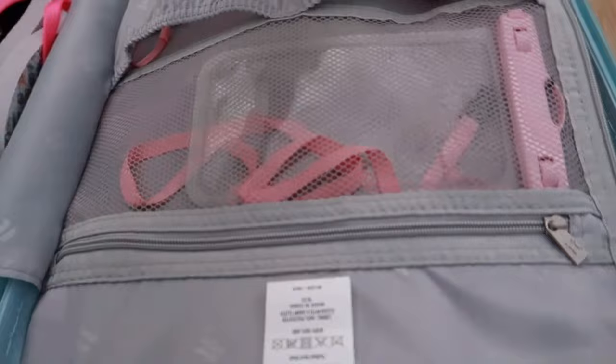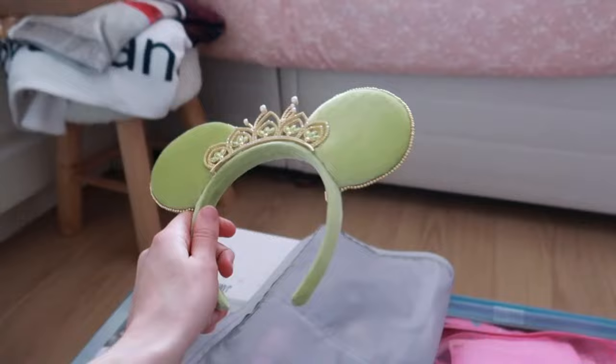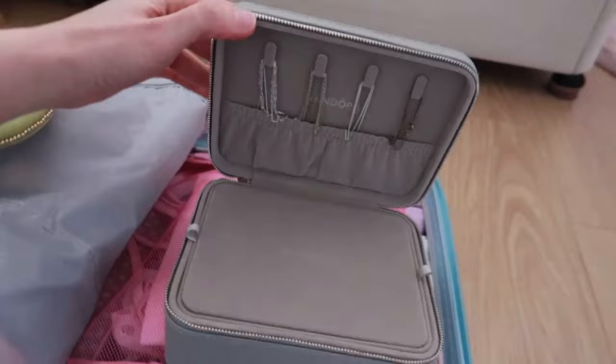And then in this part, if I can undo it, these are the ears I was telling you about earlier. They're my Tiana ones because, like I said, we're staying at the Port Orleans Resort, which is all Princess and the Frog themed. My jewellery box, which is a travel one my mum got for me. I'd been looking for one for a while and I couldn't find one, and my mum actually found this one from Pandora and it's perfect.